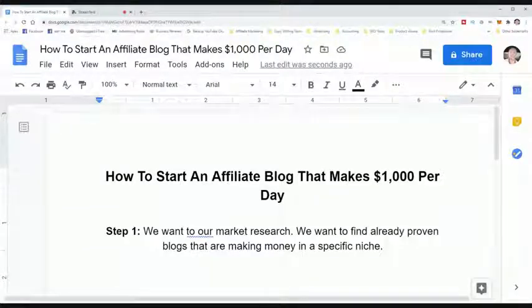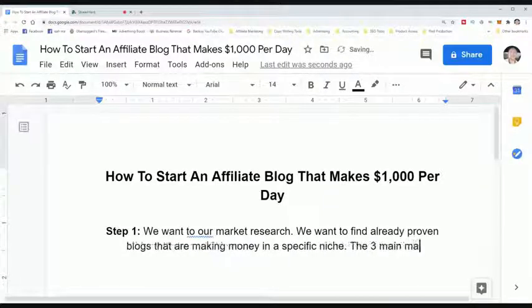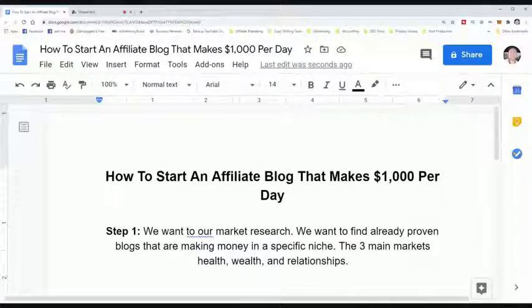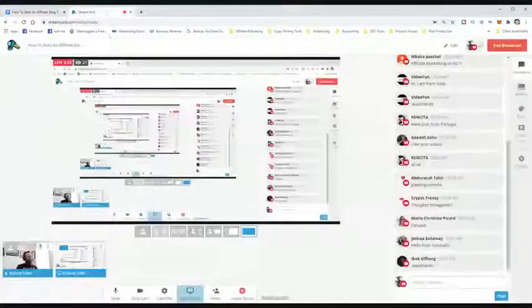So the three main markets, I've talked about this before, are the health, wealth, and relationships markets. There are different topics within each of these three markets. What I want to challenge you to do, whether it's in the comments below or in the live chat feed to the side, is give me some topics, or some problems, in other words, that people have in one of these three markets: health, wealth, and relationships.